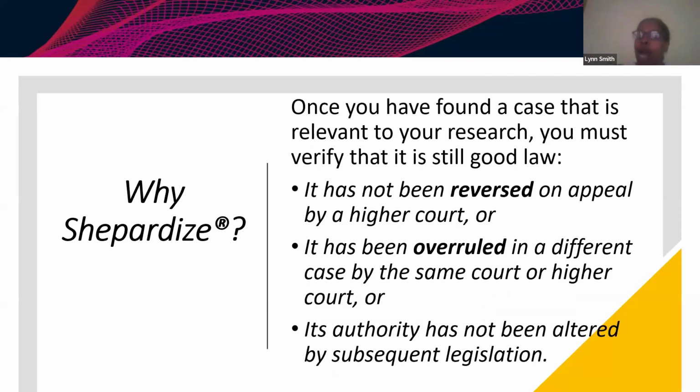So basically, why do we use Shepherd's? Why do we Shepherdize? Well, let's say you're doing research and you find that case, and I'm going to focus on cases, even though you can Shepherdize pretty much any legal document. As I tell people, before you get too excited, you need to verify that that case is still good law. Because if it isn't good law in the legal world, you may not cite it, you may not use it. So basically, there are three things that would make a case bad law. And you're familiar with all three, you just don't know it.